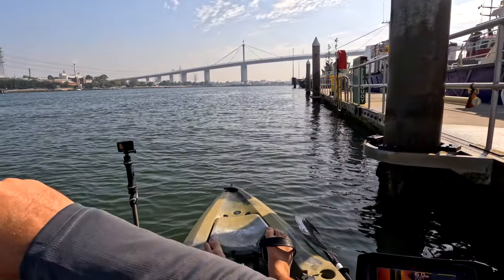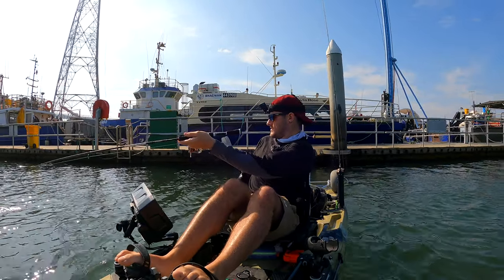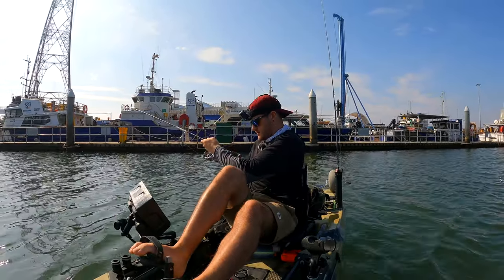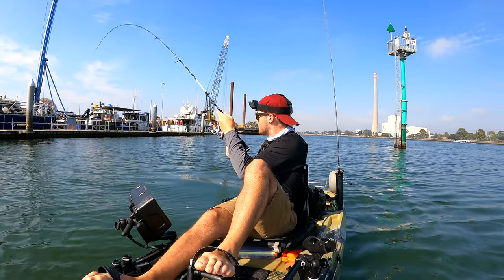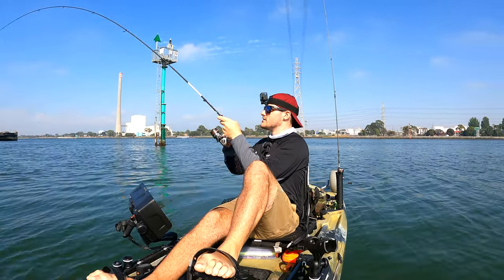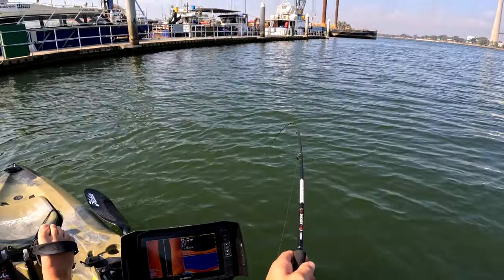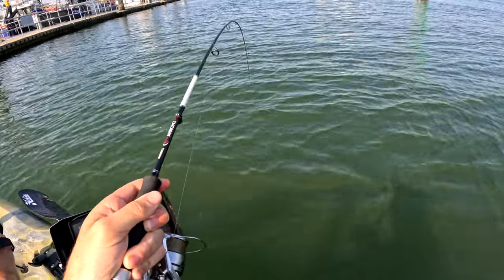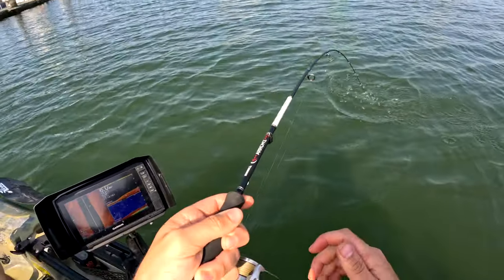Oh, already. Jesus. Oh, get you out of there, mate. Oh, he might be wrapped around. Or not. I've got a feeling he's wrapped around that pole somewhere. Oh, I got him out now. I think it's a good fish though. It's got weight on it. Must be wrapped around his fins or something. Oh, saw colour. Oh, nice fish. Probably the biggest one today, I think.